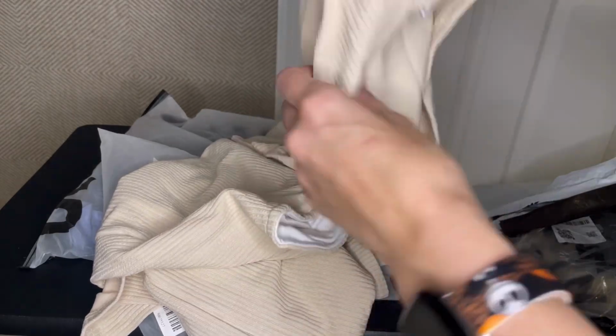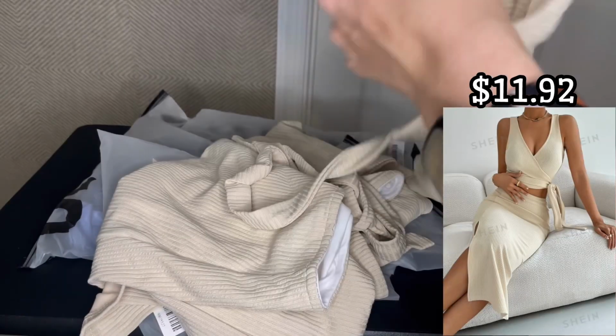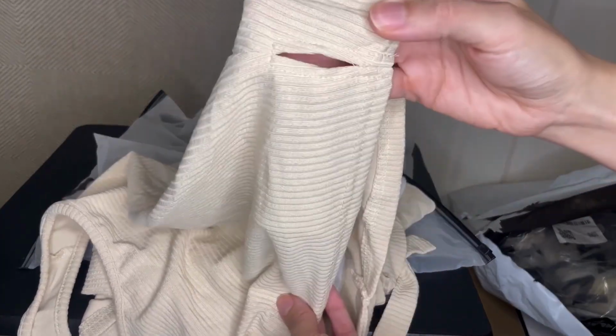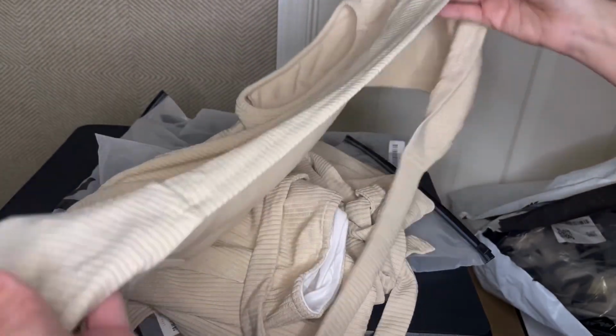This is a matching outfit. It is a top and a bottom. So this is how this one looks. And then right from here, oh look, it ties in the back too. The material actually feels pretty nice. It doesn't feel like something that's gonna fall apart after a couple washes. Oh look, and has a hole of where you put the little tie around it. So maybe you can tie it in the front too. I forgot how it's supposed to be.